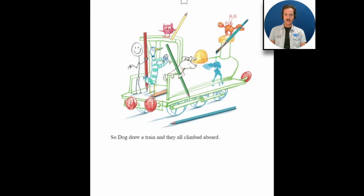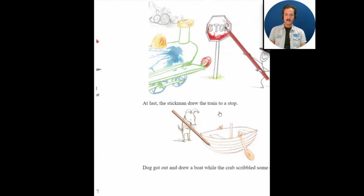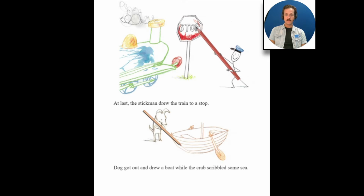So Dog drew a train. And they all climbed aboard. And there they are just hanging out on their brand new train they drew. While the duck was arguing with the others about who should drive, the stick man drew himself a driver's hat, scribbled some steam, and they were off. The scenery streaked past them. They were traveling so fast. At last, the stick man drew the train to a stop.